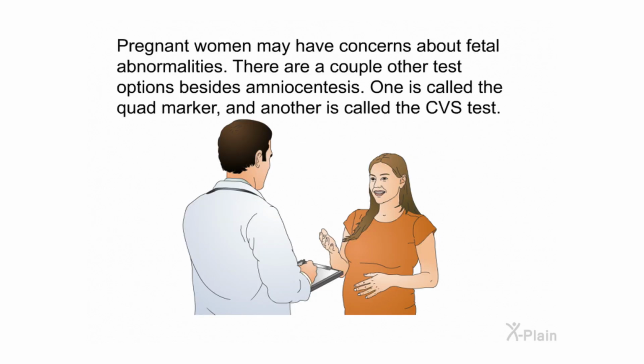Alternatives. Pregnant women may have concerns about fetal abnormalities. There are a couple other test options besides amniocentesis. One is called the quad marker, and another is called the CVS test.